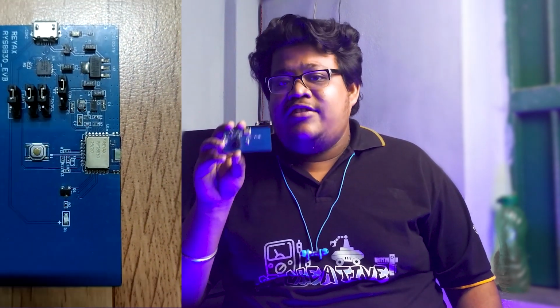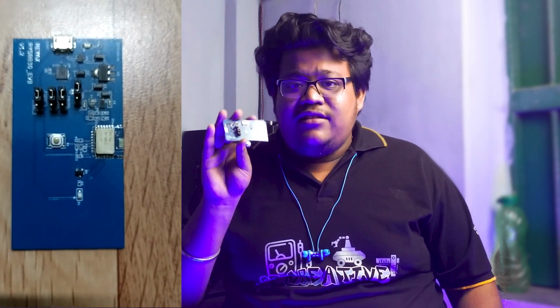REYAX sent me this module with an evaluation board of RYS8830. So first we will connect this evaluation board to the PC and check it. Then we will make our own GNSS based tracking system.